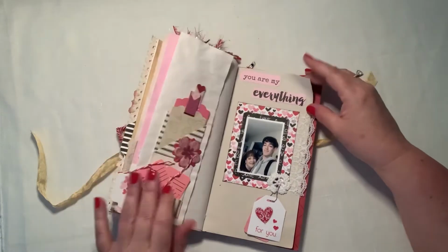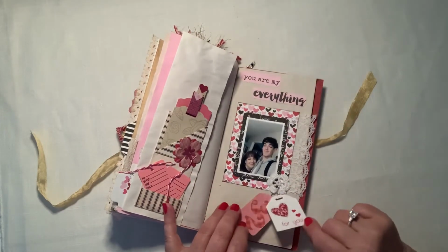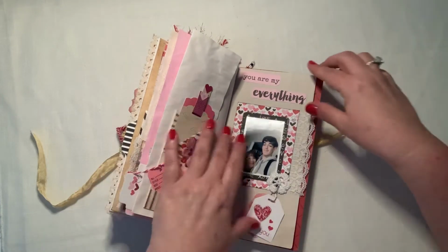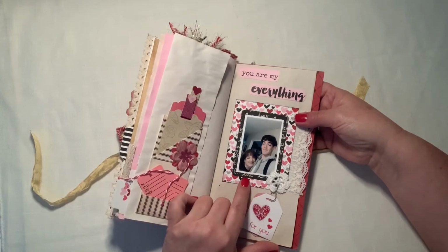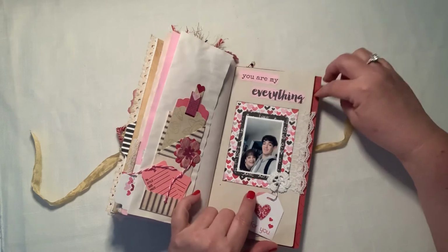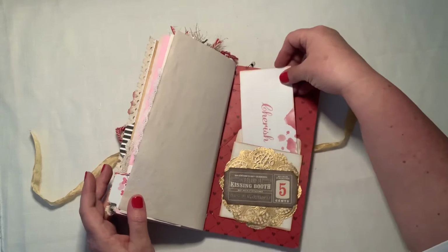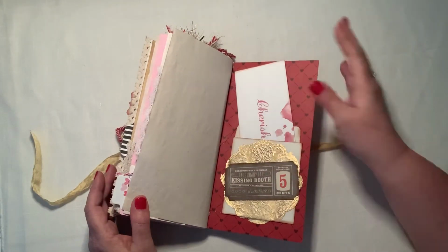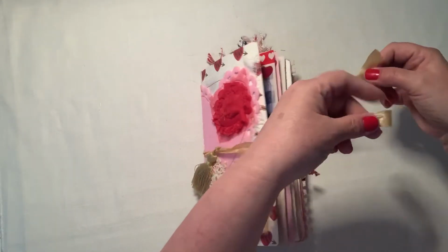This page, You Are My Everything, and then a little dangle of a tag, and the 32 that's not hidden. That's in all of my journals. I can't remember when this was. Was that the first day of school? I can't remember, but it was not that long ago. And then the Cherish note. And I always keep the notes in the back. So there you have it. There is my flip through.